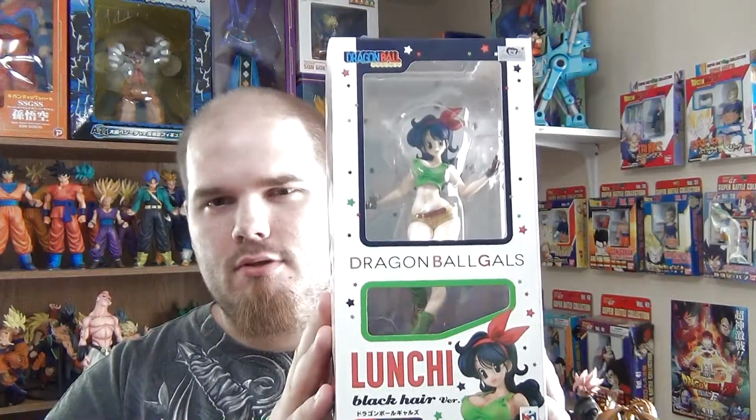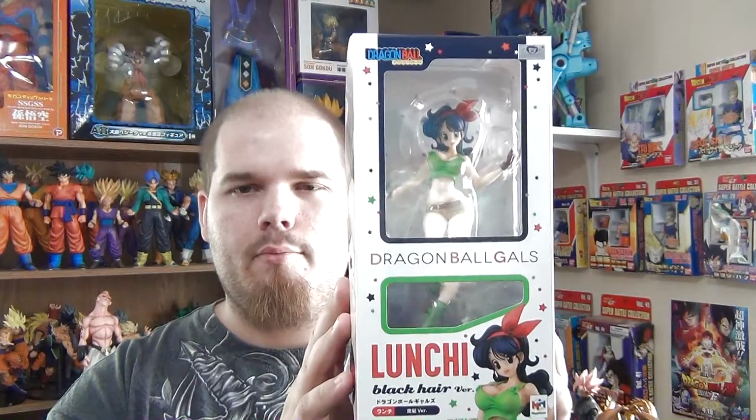Greetings fellow Dragon Ball fans and collectors, I'm the DBZ Collector, and this is the Dragon Ball Gals Launch black hair version from MegaHouse, and she was released on December 22nd, 2016, and I pre-ordered her from Kieran Hobby.